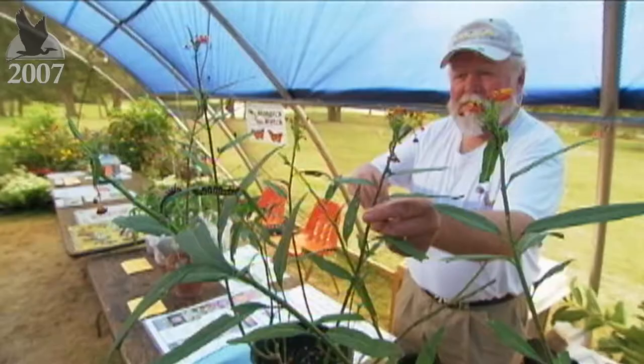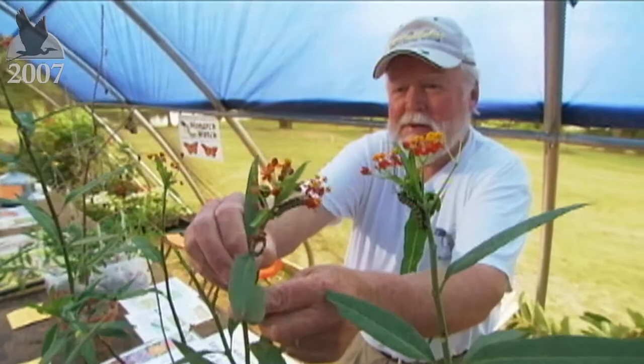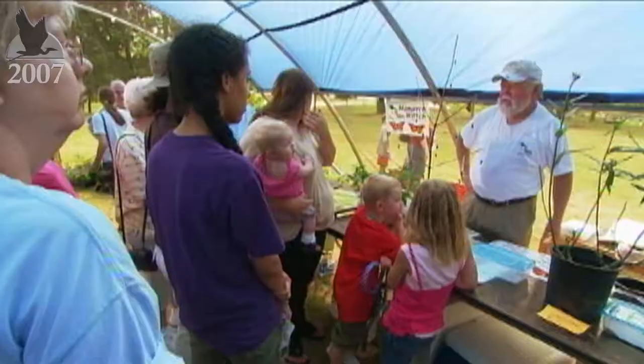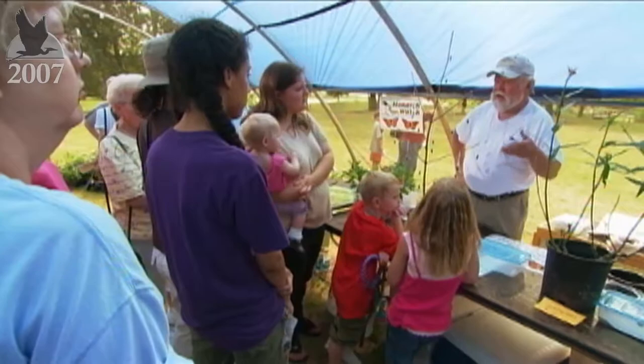And then the third thing that we do is conservation, because we're very interested in conserving this phenomenon. We're very interested in conserving the monarch population, and it's very much threatened. It's threatened by habitat loss here in the United States and Canada, and it's threatened by habitat loss down in Mexico. So we're very interested in promoting monarch conservation, and to this end, we're encouraging people to grow milkweed wherever they possibly can. And there are very few conservation efforts where the average citizen can really get involved, and this is one of them.